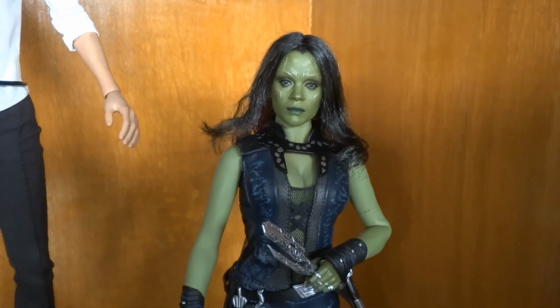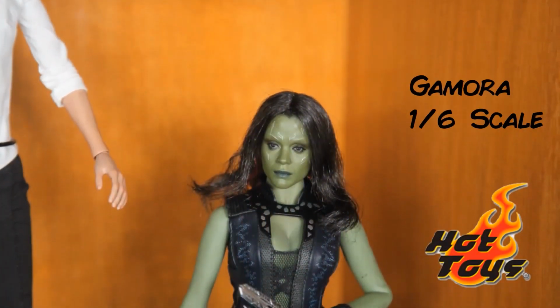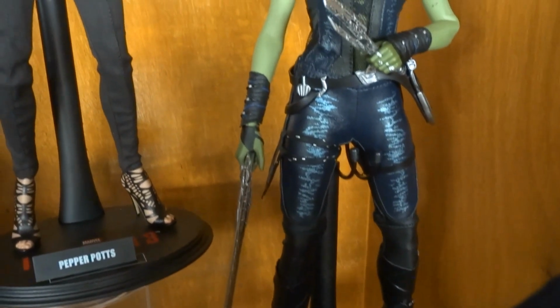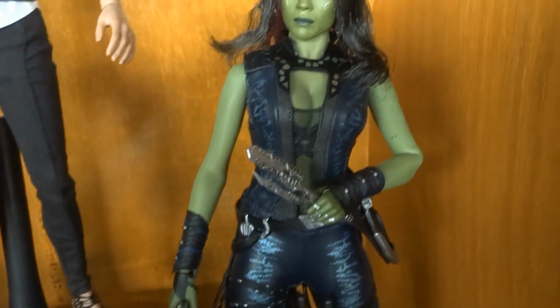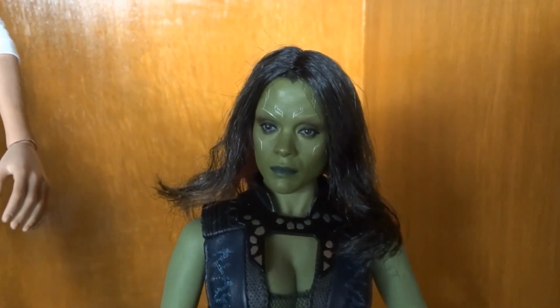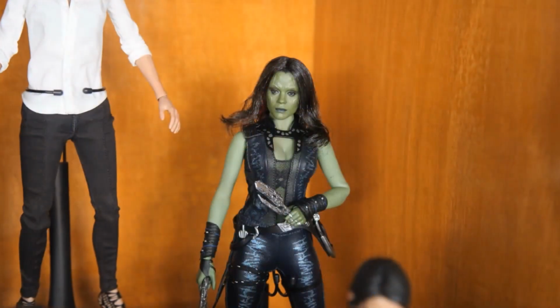Okay, next, another figure from Hot Toys. It's, of course, Gamora from Guardians of the Galaxy. Great likeness to Zoe Saldana. Yeah, great sculpt. Accessories are pretty cool.